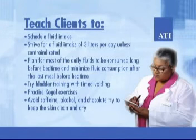Try bladder training with timed voiding, practice Kegel exercises, avoid caffeine, alcohol, and chocolate, and try to keep the skin clean and dry.